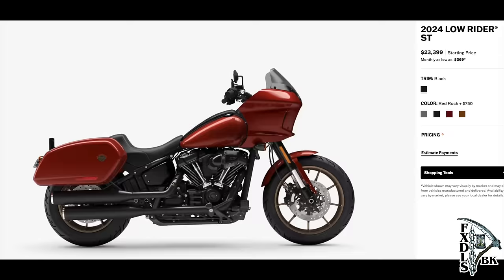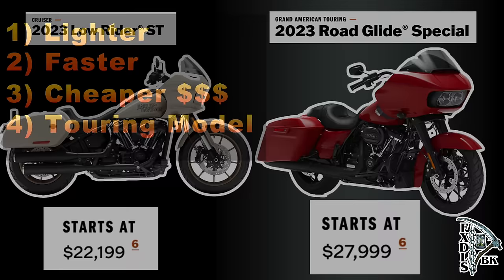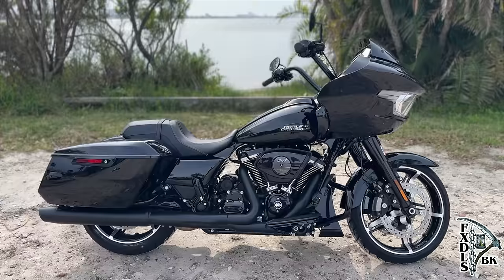The Lowrider ST is only coming in $2,000 less. I used to push people towards the Lowrider ST due to the cost differential. However, with this reduced MSRP with this 2024 Road Glide, it definitely has stepped up as a main contender for anyone who wants touring capabilities while maintaining true performance.